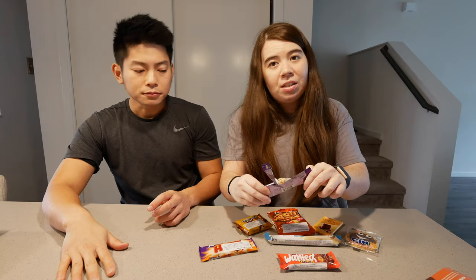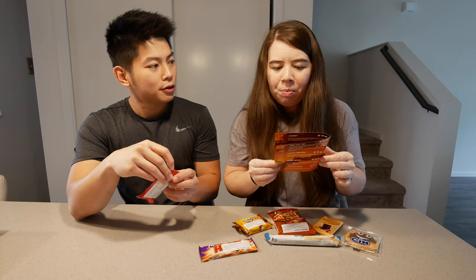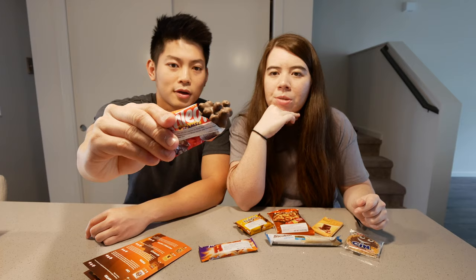Yep. The next one is Wanted. A chocolate bar filled with caramel sauce and covered with puffed rice. It is the favorite of most consumers in Turkey. Sounds like a chocolate bar we would have here. Yep. So I guess these are puffed rice. It's like, what's that cereal? Yeah, like Rice Krispies. Okay, you take. But these are giant puffed rice things.